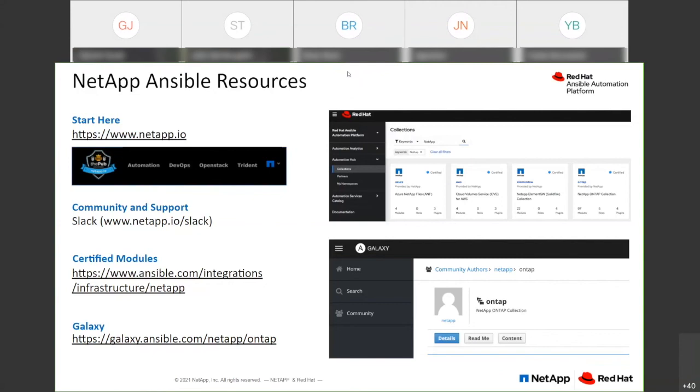Yeah, so the blogs will be in the same place as the top link, the NetApp IO, and you will see there, click on the automation link in the menu at the top, and it will take you to some of the blogs as well. Scroll down all the way because some blogs are hidden and there's a load more or older blogs option or something like that. So make sure you scroll down all the way to the bottom of the page.